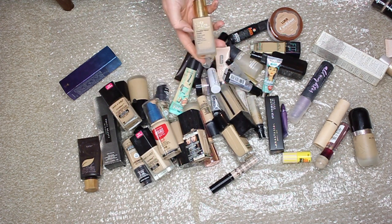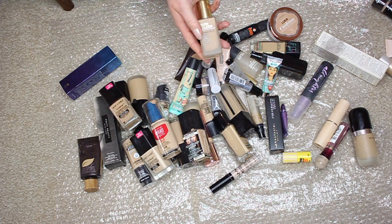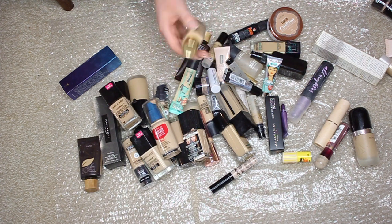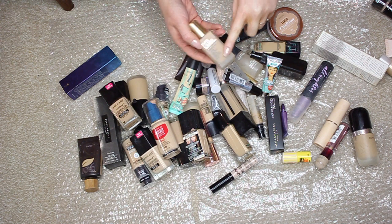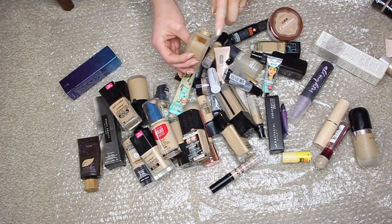And the Estee Lauder Double Wear Nude Foundation. I hate this foundation. I think it is crap. You have to use a lot of it. It doesn't stay on the skin. I like the fact that it's SPF 30, but I had to go up 2 shades in this.